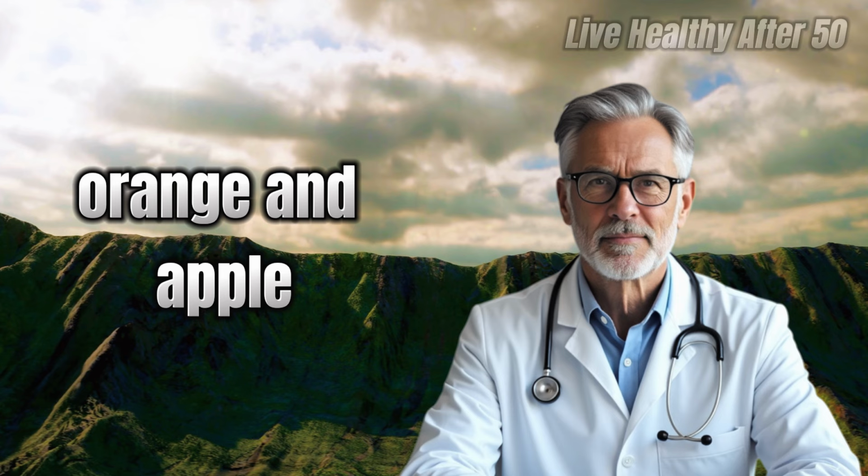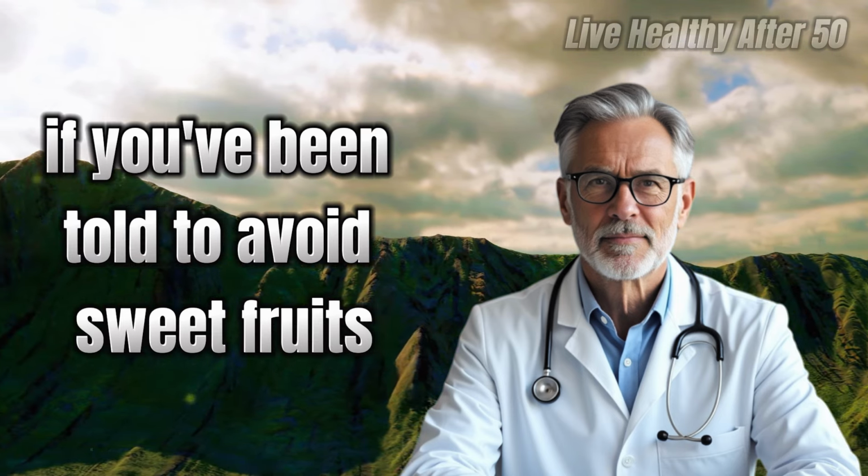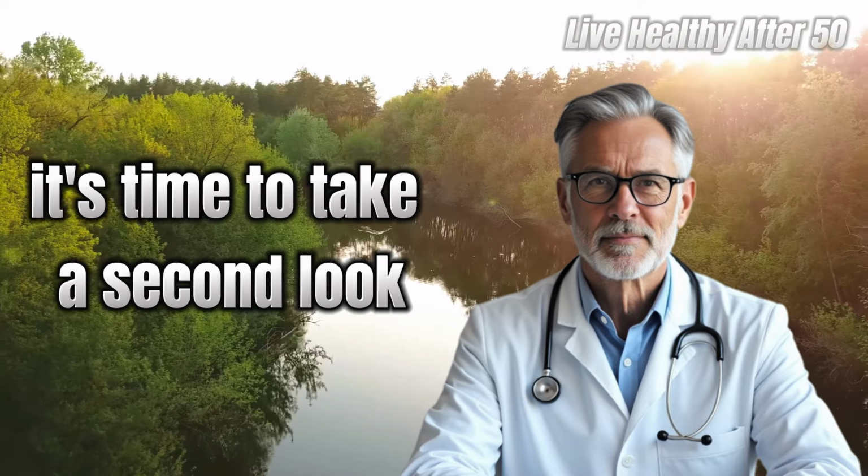Number 3: strawberry, orange, and apple. Sweet foods that heal from the inside out. If you've been told to avoid sweet fruits because of your blood sugar, it's time to take a second look.